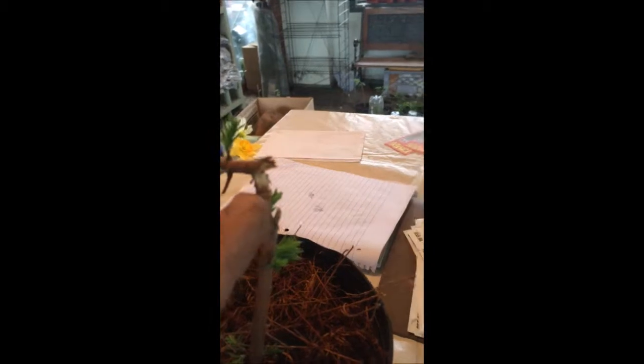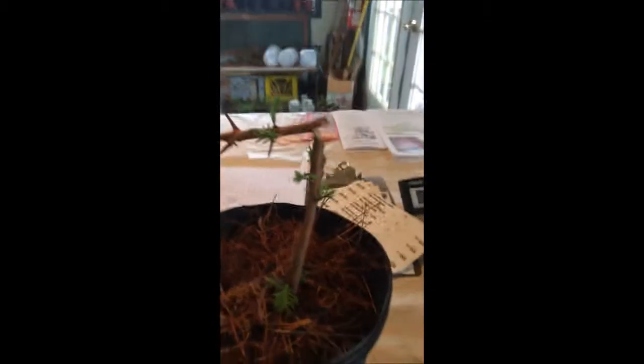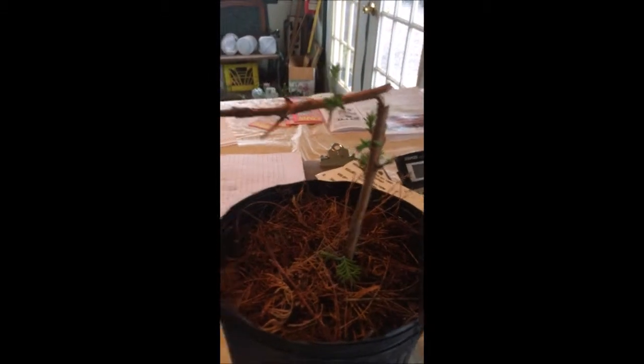This was broken off right here about a month and a half ago, and the tree is still leafing out. That's how tough it is. Now, we are the only nursery in the world that has the Dawn Redwood tree, and I collect fossils. So I'm the only nursery in the world that has the fossil of the Dawn Redwood. And that's the fossil right there.